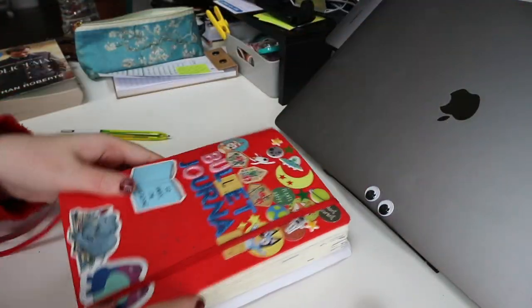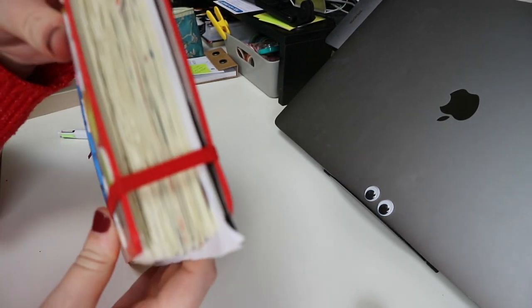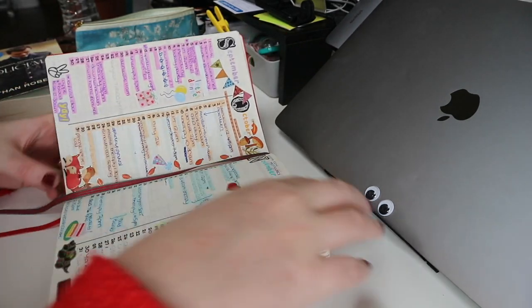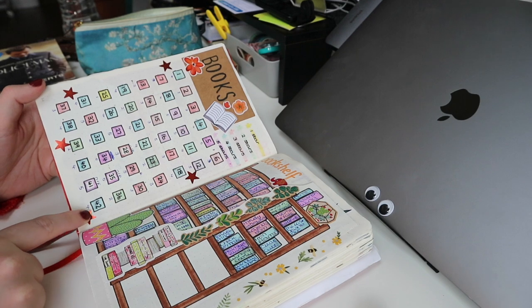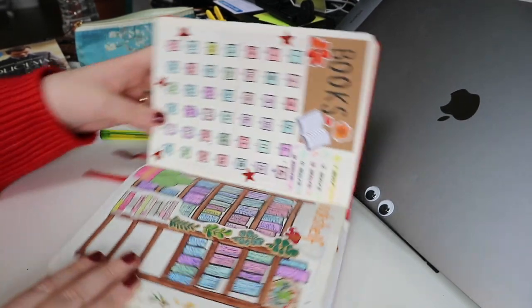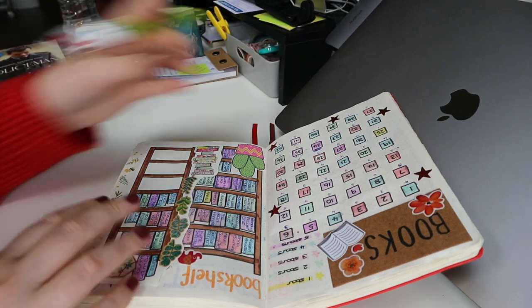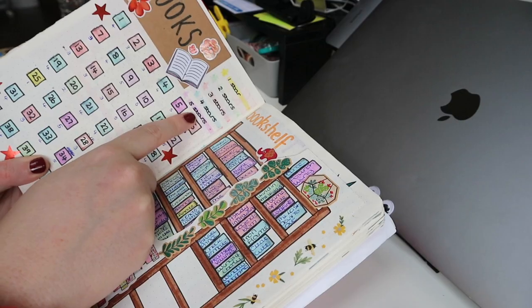And to finish it off, we have my bullet journal, which I've used so many stickers, it's got incredibly fat this year. But starting at the beginning, the bookshelf. I finished my reading goal of 42 halfway through this year, and I didn't want to add in any more squares, so I leave that as is, but I do write the title of the book I've just finished over here, and then I colour it in using the star rating key that I've left over here.